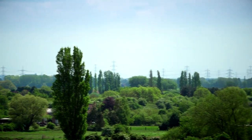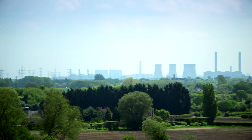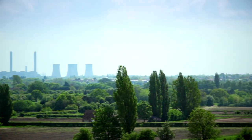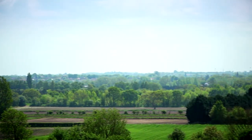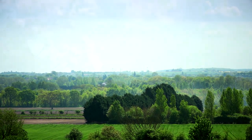To the south, the power stations of Cottam and West Burton in the lower Trent Valley can clearly be seen. Up to the mid-1980s, 13 coal-fired power stations here generated up to 1/4 of the electricity for England and Wales, earning the area the nickname Megawatt Valley.